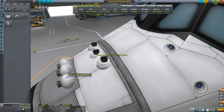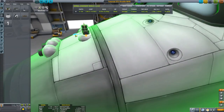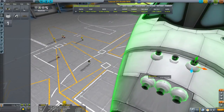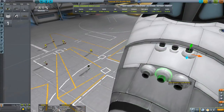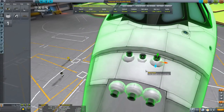Alright, let's see. Just move them in line. That one is angled a little bit there. I'm still not happy that they're crossing these lines here. I want them to be inside those lines. But then we have to do the same for the ones on the front.